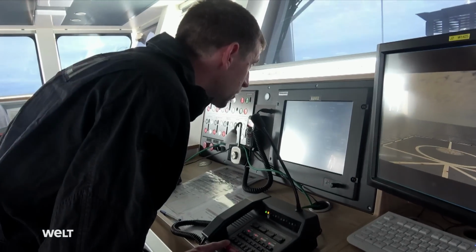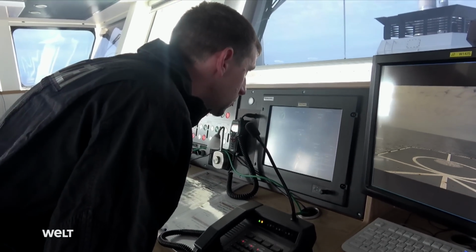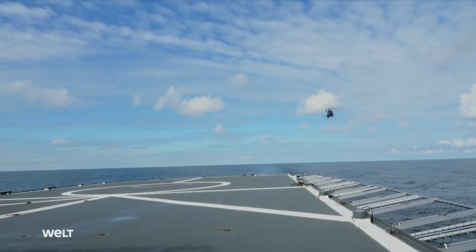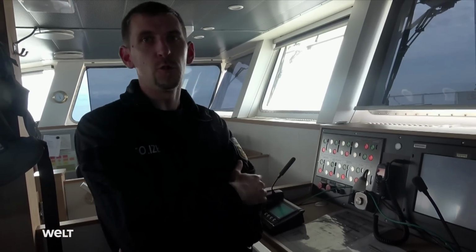Roger that. Ship is steady on flying course 050 with 11 knots. Relative wind red 10 with 20 knots. Green deck for land on. Green deck. For the pilot, green deck means that he can land and that the ship will not change course.